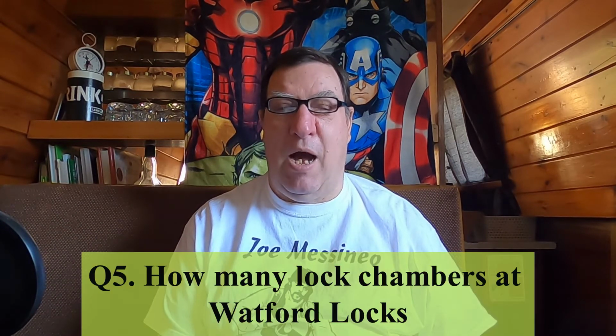Carrying on up the Leicester line, we come to a set of locks, some of which are staircase. How many lock chambers are there in total at Watford Locks?